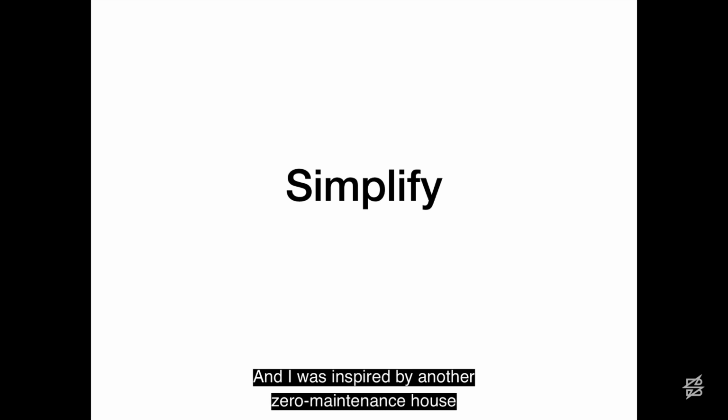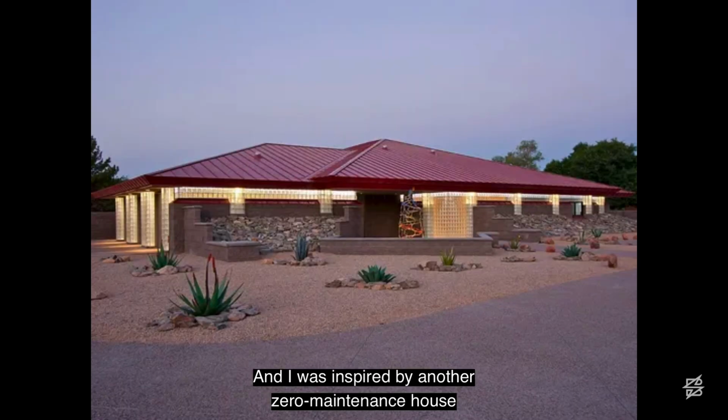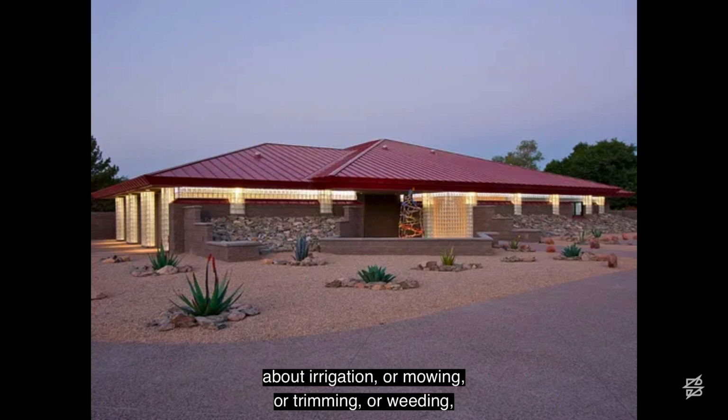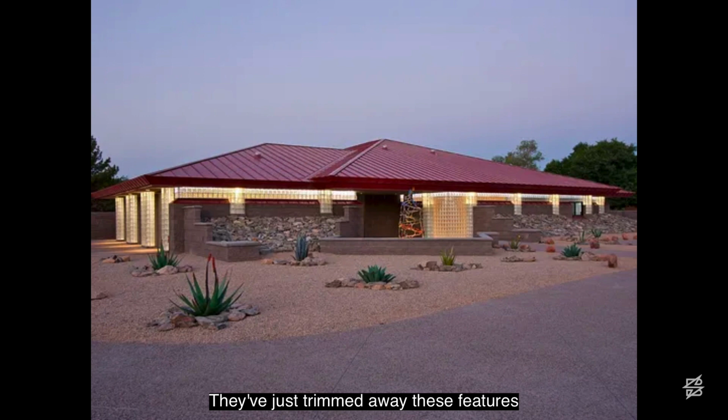And I was inspired by another zero maintenance house that I was looking at. And this house is pretty interesting because it has cut a lot of features that you would normally have on a house. There's no lawn, so you don't have to worry about irrigation or mowing or trimming or weeding or any of that. There's no wooden deck, so you don't have to worry about staining or weatherproofing or termites. There's no basement, so you don't have to worry about waterproofing. They've just trimmed away these features that are typically high maintenance, so then you don't have to worry about it.